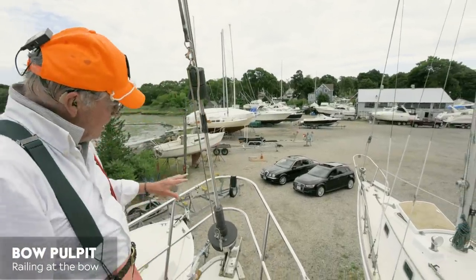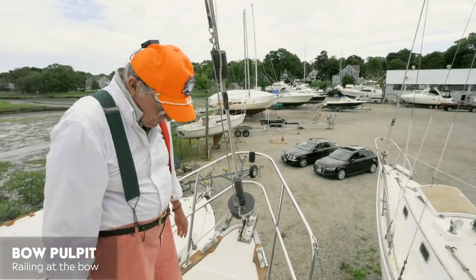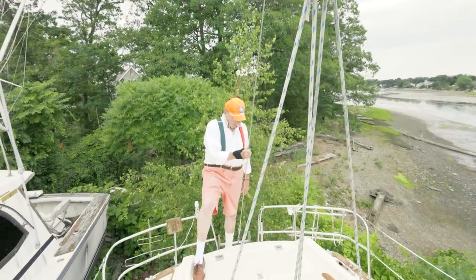Not quite a bowsprit, Rande, but I know, you quite could live up there. I could get in front of that. You could get your butt up there, I know. Standing about as far back as you can get on this boat.